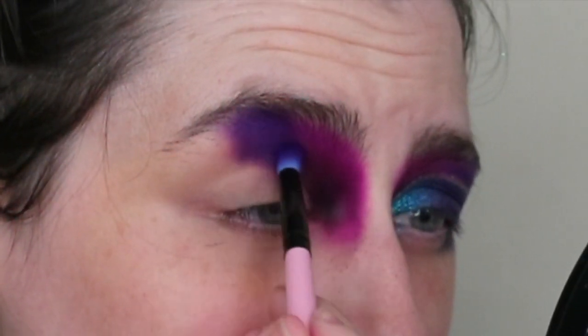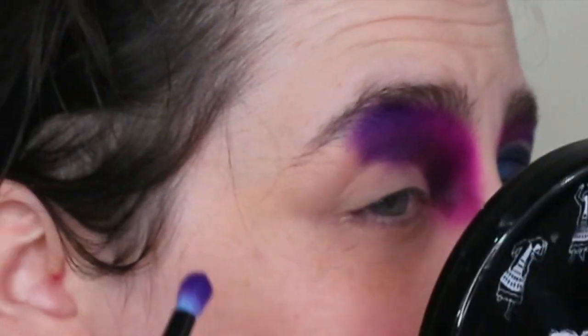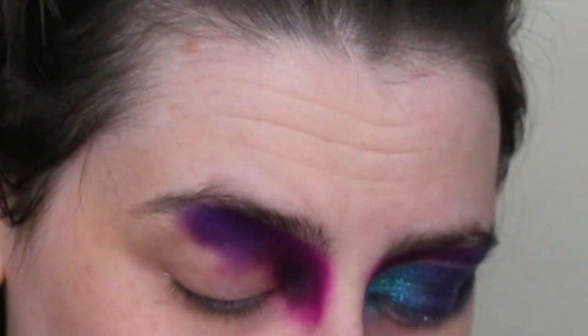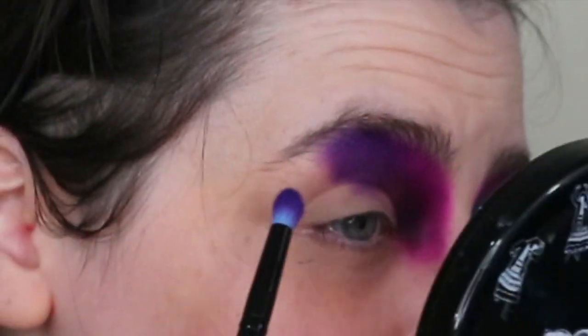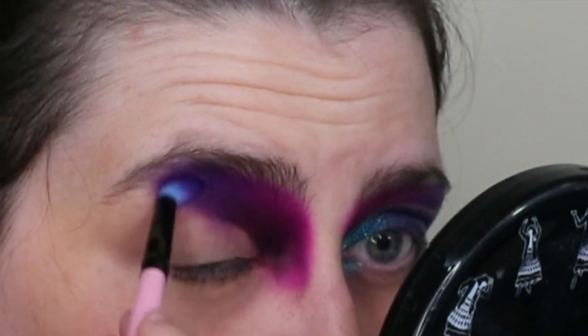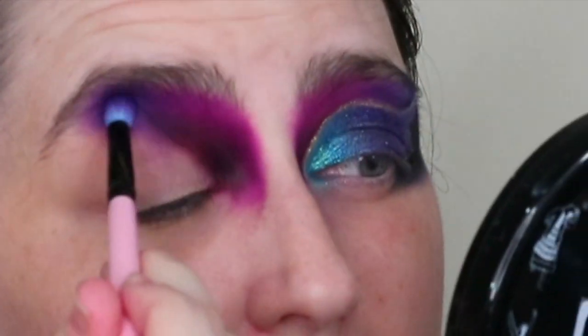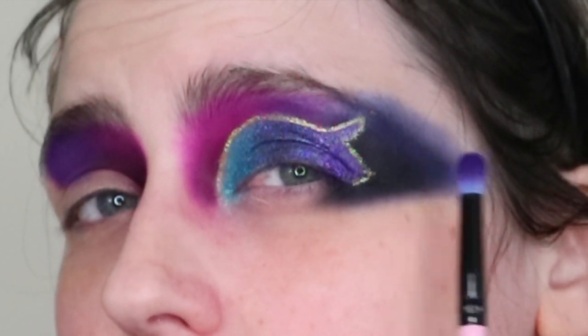Because I do find this a little bit difficult to pack on and get it to stay, like a Tinder lover. It's there for a little bit and then it goes. Never really sticks around. Yeah, I just can't really get it to build very well. Because you can even see over here it kind of faded a little bit. So it's not the best in that sense.